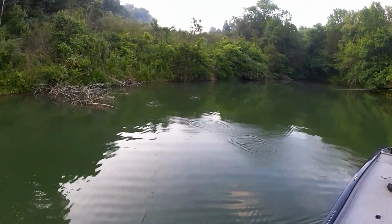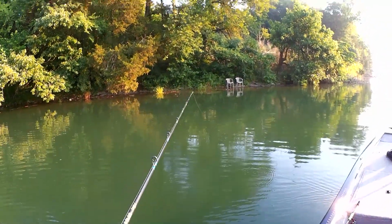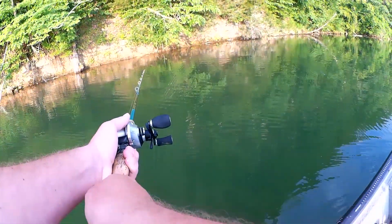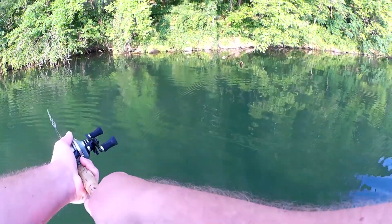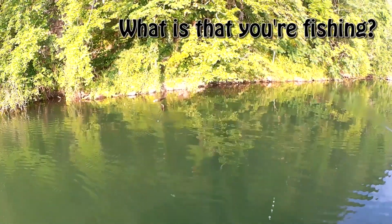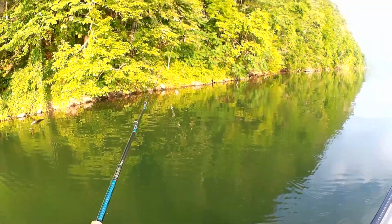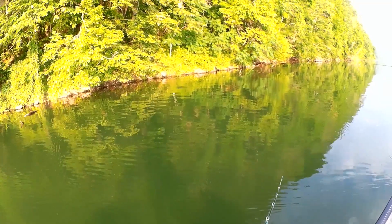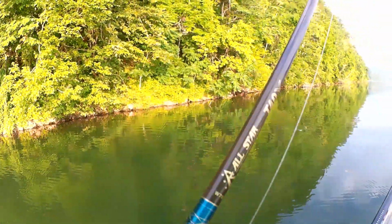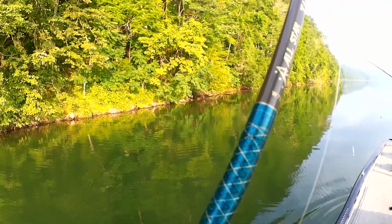Oh. Little dink. I see him jump at it. Where did those chairs come from? I don't know. They've been sitting there now for about 2 years. What is that you said? It's called a Whopper Plopper. It's like a tailspin. Yeah, it's like a topwater walking bait, but it has a little tail on the back.